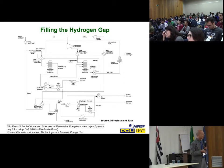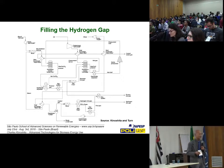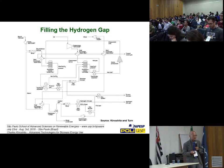That was part of what we're trying to do in terms of producing hydrogen. There are other ways of producing hydrogen. One of the projects that we had, which was funded by a private company, was to take a look at trying to produce hydrogen from bio oil, that is, from pyrolysis oil. The idea here is this.